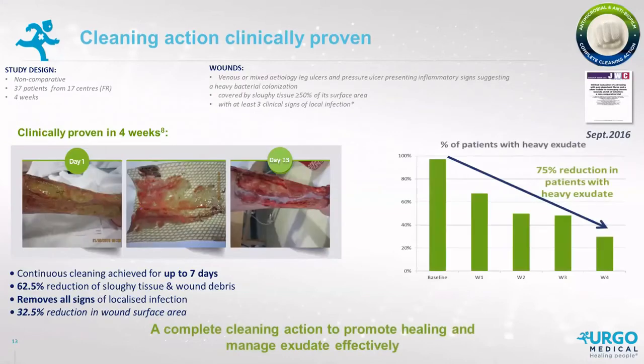So it is nice to have in vitro results, but it is always nice to see how it works on patients. And this was an RCT that was done in Europe and published in the Journal of Wound Care. And this is exactly what I was talking about, where you see that this slough attaches itself to the dressing. So when you're removing the dressing, you are literally removing the slough, the debris, and that EPS.